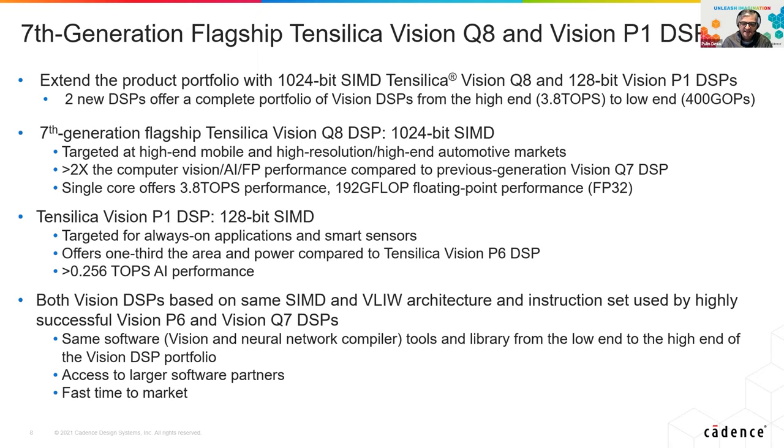And both of these Vision DSPs are based on the same SIMD and VLIW architecture and instruction set used by our highly successful Vision P6 and Q7 DSPs. So our customers can use the same software tools and libraries from the low end to the high end of the DSP portfolio. They have access to our same software partners and thus have a fast time to market. Now let me go into more detail of some of this platform DSP.